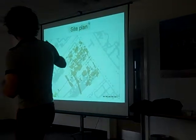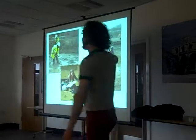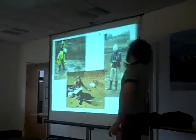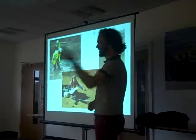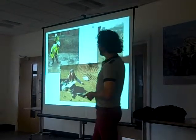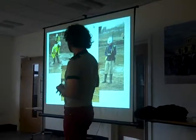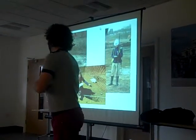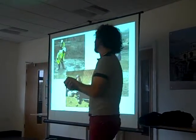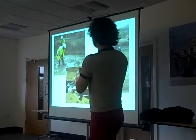We produce these plans by a mixture of GPS, that's the one, satellites and magic that's beamed into this staff here. And then also traditionally with hand tapes and pencils and pens. Because there's so much archaeology, there's lots and lots of cleaning, and then we survey and we draw the features.